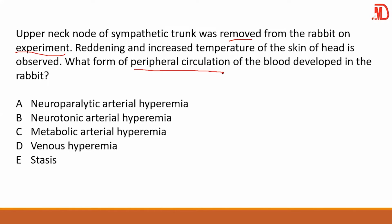A neuroparalytic arterial hyperemia occurs when the tone of the vasoconstrictor centers and nerves decreases. Again, in the brain we have centers for vasoconstriction and vasodilation. So in neuroparalytic, there's a problem with those vasoconstrictor centers, and the nerves are decreased. Now, neurotonic is based on the predominance of the effects of parasympathetic nervous influences.